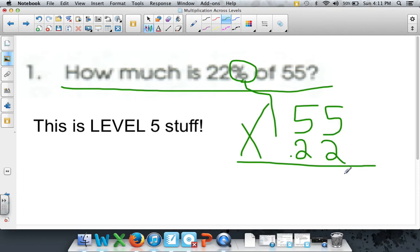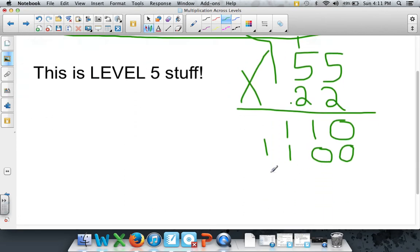2 times 5 is 10. Carry the 1. 2 times 5 is 10 again, plus the 1. That's 11. Don't forget your turtle egg. 2 times 5 is still 10. Carry another 1. 2 times 5 is 10, plus 1. That's 11. Now we have to add all up. 0 plus 0 is 0. 1 plus 0 is 1. 1 plus 1 is 2. 1 plus nothing is 1.